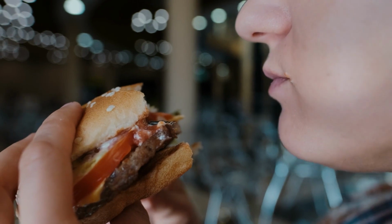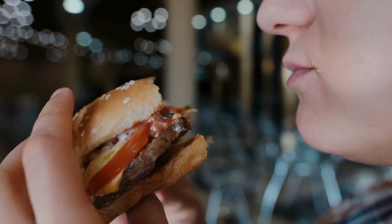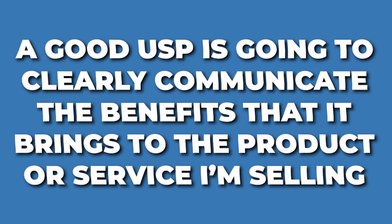So I can't get this spice blend anywhere else. It's only at this one place that's selling this burger. And the flavor profile has been perfected over generations, which is a huge benefit to me when I buy the burger, because anything that's been perfected for that long and it's award-winning is probably going to be really good and add a lot of flavor to the burger. So a good USP is going to clearly communicate the benefits that it brings to your product or service, and ideally it's going to help make your prospect less concerned with price.